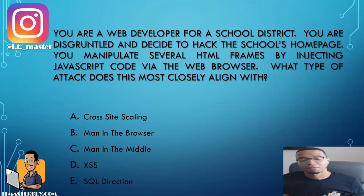You are a web developer for a school district. You are disgruntled and decide to hack the school's homepage. You manipulate several HTML frames by injecting JavaScript code via the web browser. What type of attack does this most closely align with?